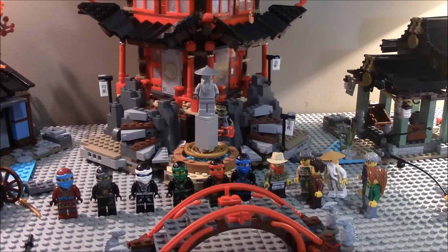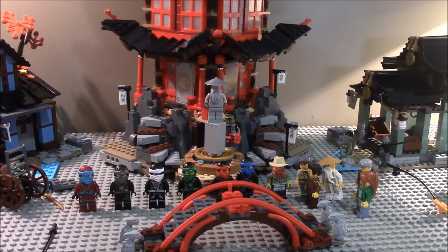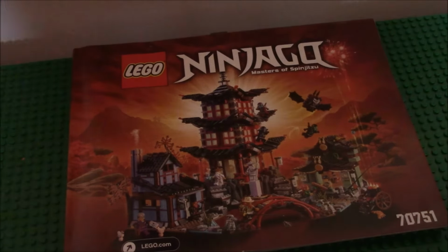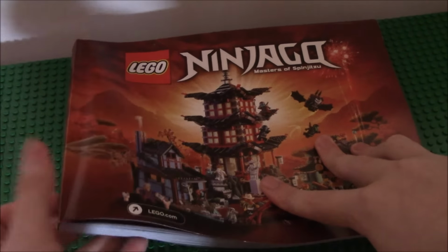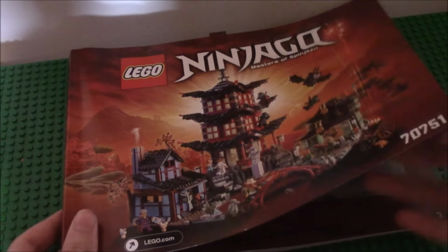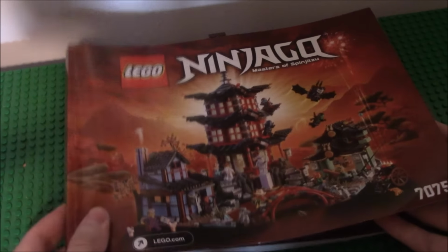Here is everything you get in the Temple of Airjitzu, the largest Ninjago set ever created. And we'll start off with taking a look at the instructions first of all. And here's the instructions. As you can see, this is the thickest instruction book, thicker than the Final Flight of Destiny's Bounty book that we get in that set, 70751 there. And then we get straight in with information about the set.